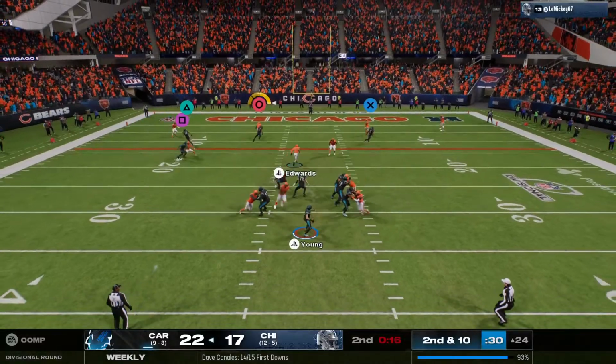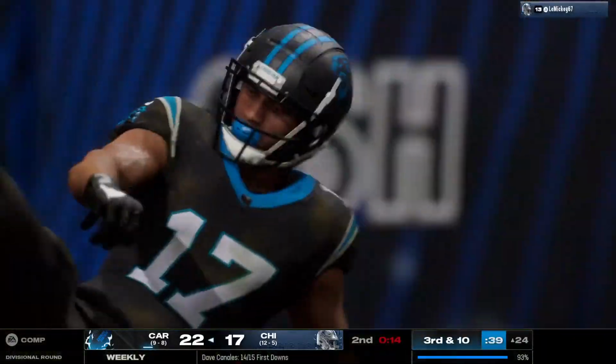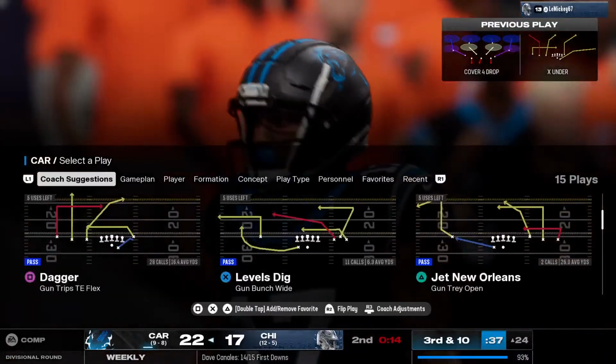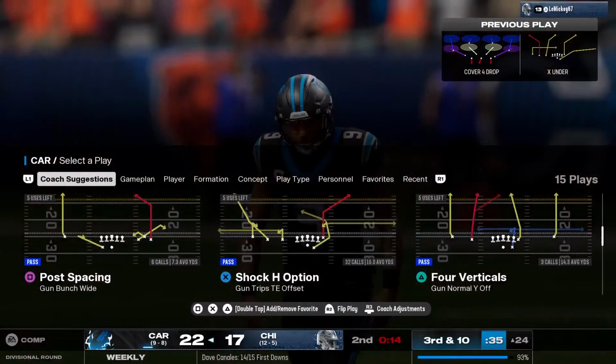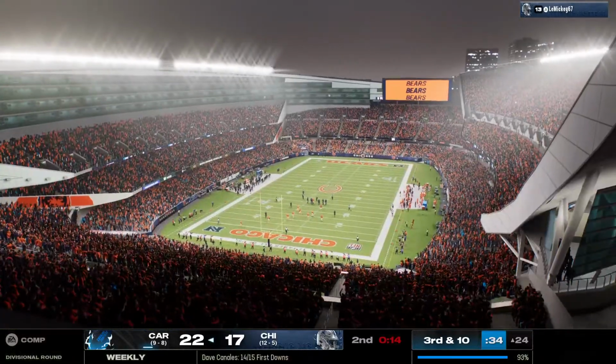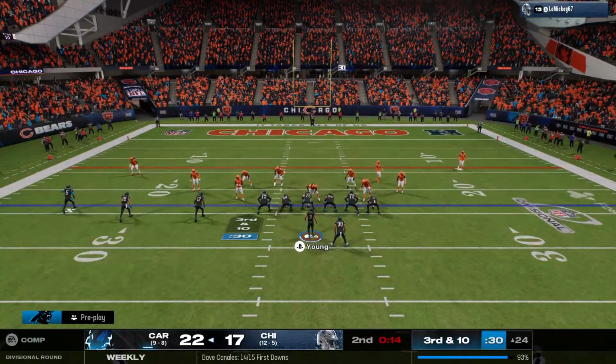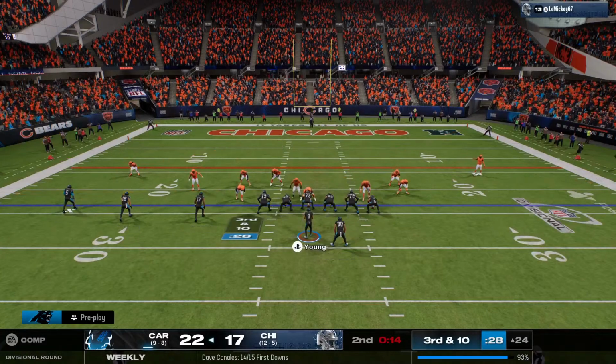And it's exactly what they did here. And there was nowhere for the ball to go, and he's forced to just throw it away. Doesn't get much better than that. Had he gotten there just a little bit earlier, he probably draws the flag a little late. It's probably a touchdown. So after back-to-back incompletions, it is now 3rd and 10.